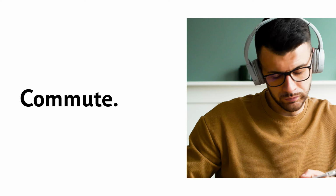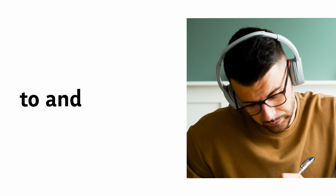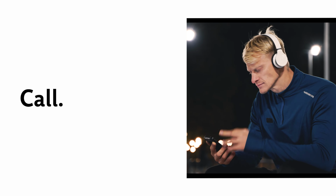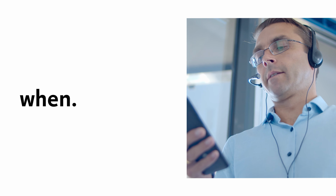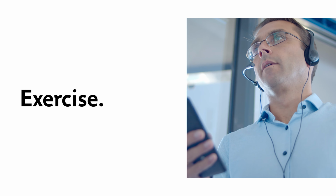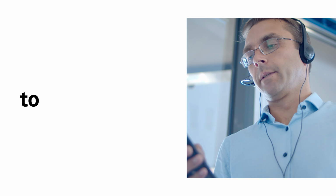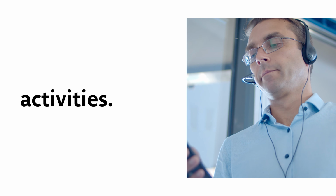7. Commute, verb, to travel regularly to and from work. 8. Schedule, noun, a plan of what you will do and when. 9. Exercise, noun, verb, physical activity to keep your body healthy, to do physical activities.